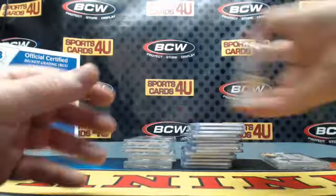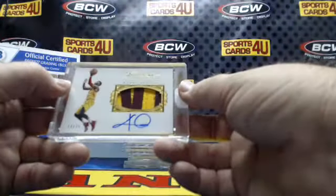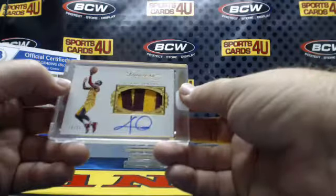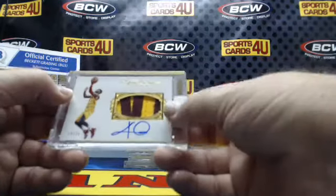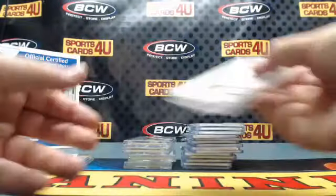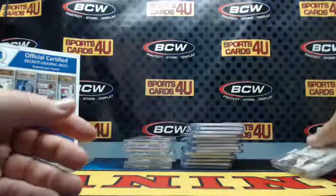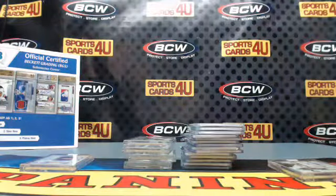14 out of 25, two-color letter patch autograph, Cavaliers, Kyrie Irving. And 8 out of 25, Super Signatures for the Lakers, Kobe Bryant. That's the break and the recap.